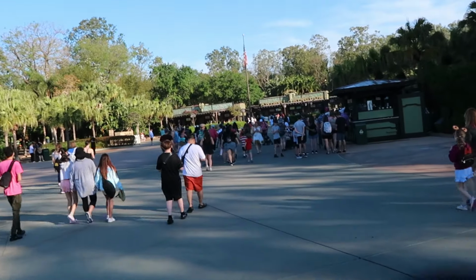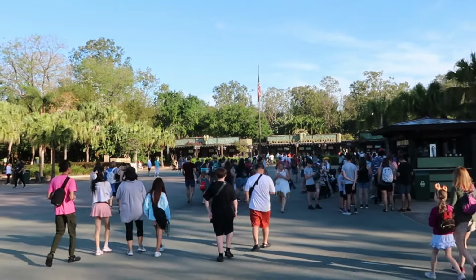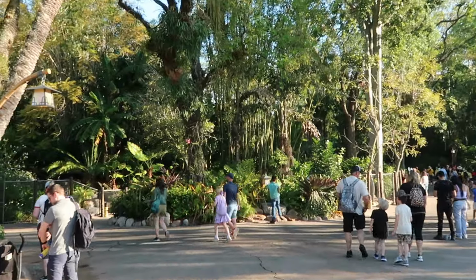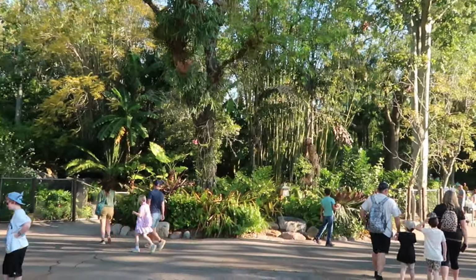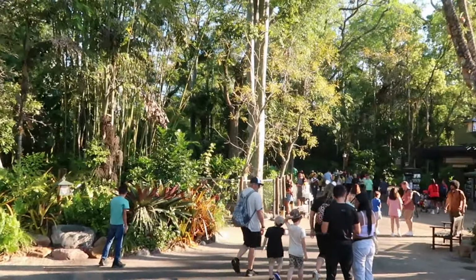That being said, I did want to point out some of the spring break crowd levels. The park just opened just a couple minutes ago. Definitely really busy at park entry. Okay, so we officially made our way inside Disney's Animal Kingdom, one of my personal favorite sections as soon as you enter a theme park.